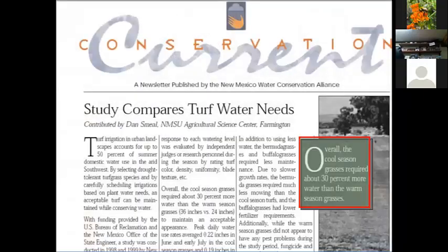And one of our arguments for these warm season grasses like Zoysia grass is that cool season grasses require on average 30% more water than warm season grasses. That's just across the board. Zoysia is not as good in water tolerance or drought tolerance as Bermuda, but again, it doesn't have that extremely invasive nature. So don't give up on Zoysia grass as a low input option.